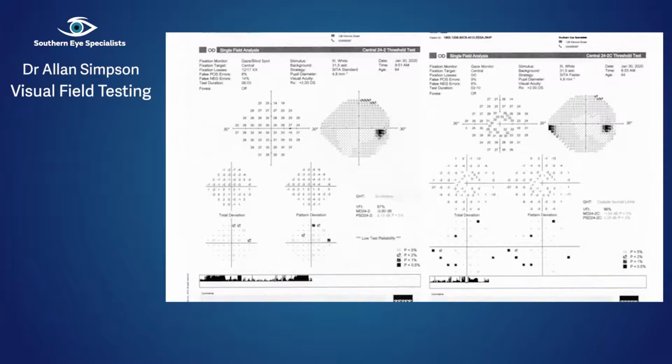Here's another one, 64-year-old, 6 minutes on the older test and 3 minutes. You see they're all about half the testing time, which is nice for patients. Here's the original low test reliability, maybe 14% false negatives and quite a few fixation losses, so not such a good test in terms of reliability, whereas the new test is certainly more reliable, no fixation losses, and not so many false negatives at least. And not a lot between those two. A little bit different though. Maybe that's the point I kept that one out for. It's just a wee bit different, not quite so consistent.